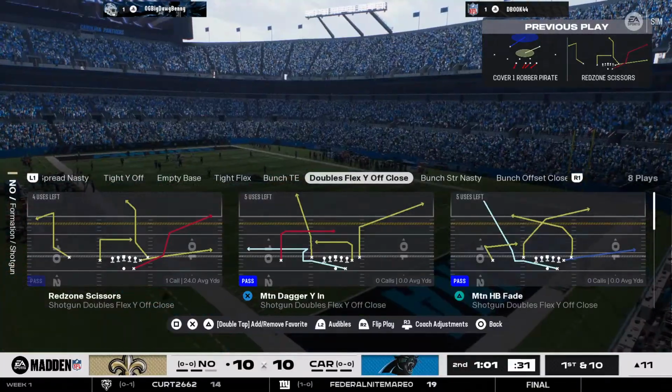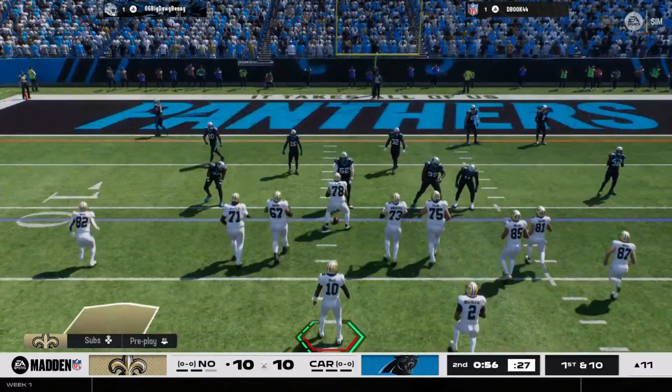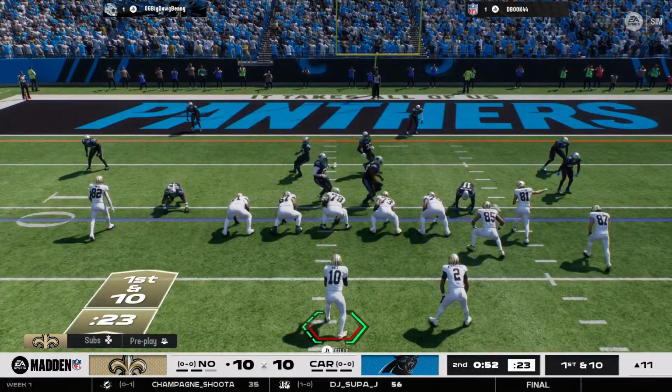Once he saw the defense, he knew that outbreaking route was going to be there. All he had to do was wait for his guy to get to the spot and drop the ball right in the bucket near the sideline.